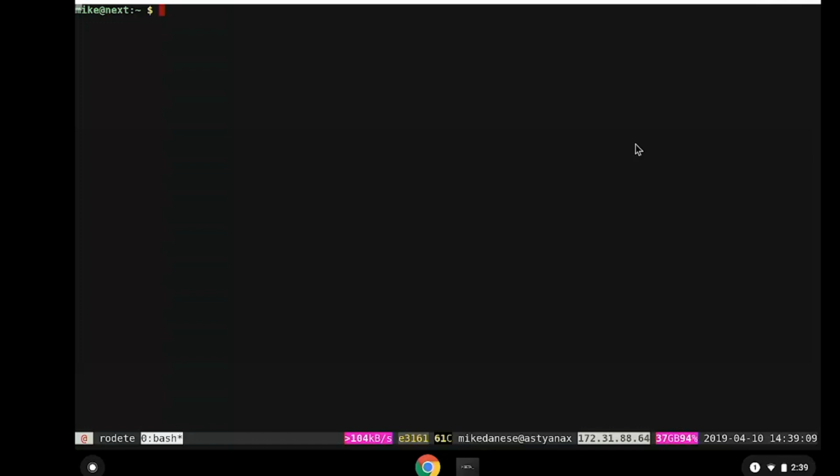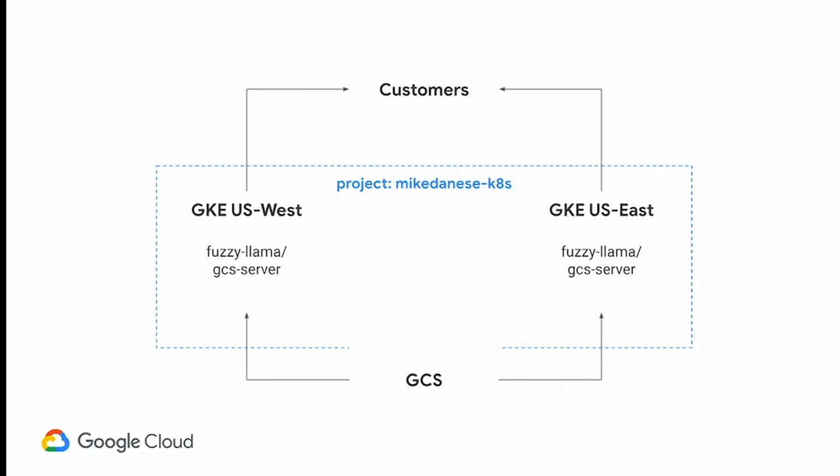Oh wait, one more slide. Thank you. This is my example app. It's actually a little bit faded, but there are a couple more boxes. In GKE US West, there's a box around the entire thing, and that represents my GKE cluster running in US West. There's another box around it, Fuzzy Llama and GCS server. So I have this app running in the Fuzzy Llama namespace, running as the GCS server service account. I used the GCP project name generator to get Fuzzy Llama.